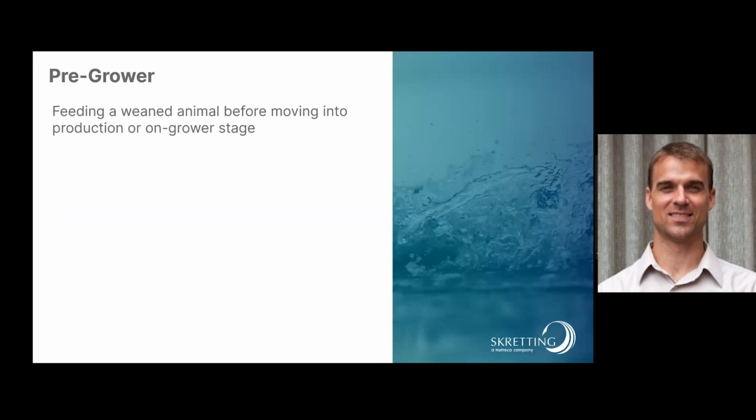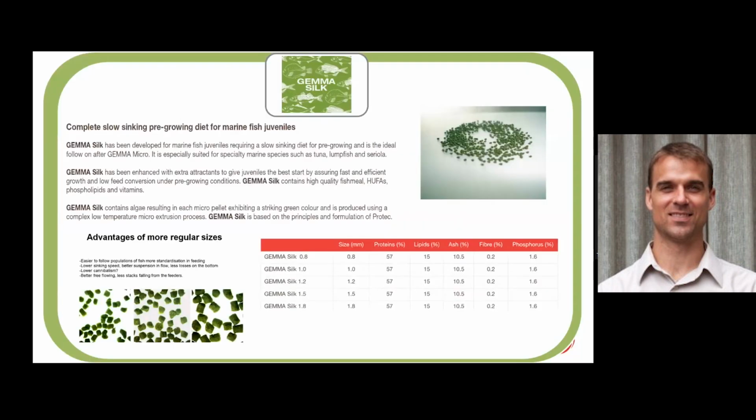And the last thing I'm going to talk about is our pre-grower feed. So once you have a fully weaned animal, they're going to grow very, very rapidly before you put them into a production tank or move them into your on-grower stage. And for that, we offer the Gemma Silk.